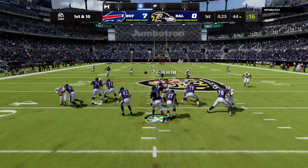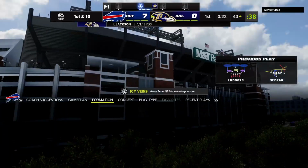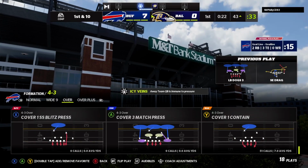Now Jackson. Catch is made by Marquise Brown. And he gets us to the other side of midfield across the 45 before going out. Another nice gain, 13 yards that time, and another first down.